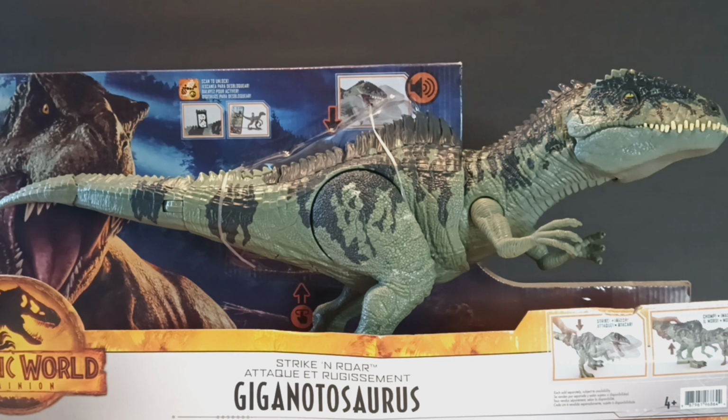Today we are going to be taking a look at the Jurassic World Dominion Strike N Roar Giganotosaurus, or as others like to call it, Giganotosaurus. Now, there is no rhyme or reason for how to pronounce this particular name, Giga or Giga. It's just, I guess, whatever your preference is. I don't think there is a right or wrong way to say it. But I'm pretty sure throughout the video I might say it both ways.